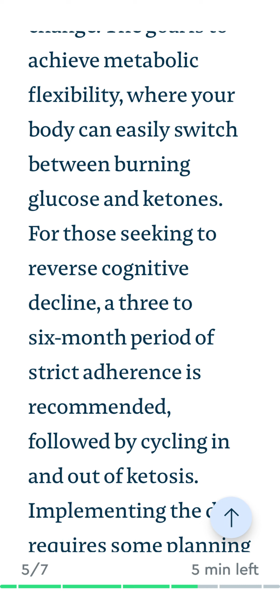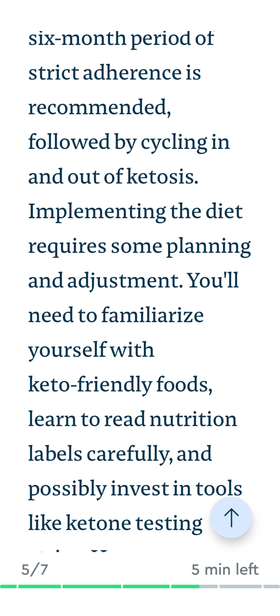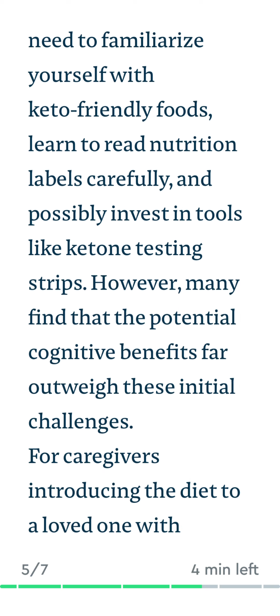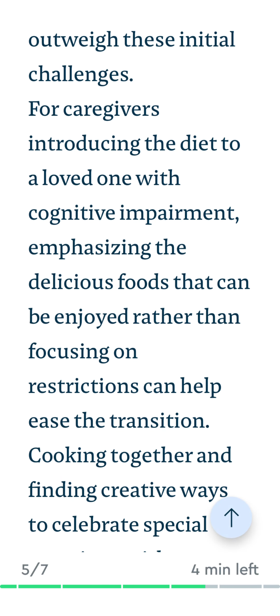For those seeking to reverse cognitive decline, a 3 to 6 month period of strict adherence is recommended, followed by cycling in and out of ketosis. Implementing the diet requires some planning and adjustment. You'll need to familiarize yourself with keto-friendly foods, learn to read nutrition labels carefully, and possibly invest in tools like ketone testing strips. However, many find that the potential cognitive benefits far outweigh these initial challenges.